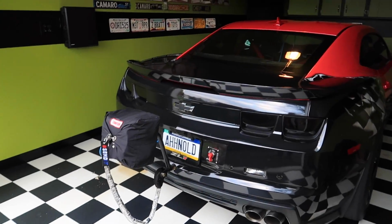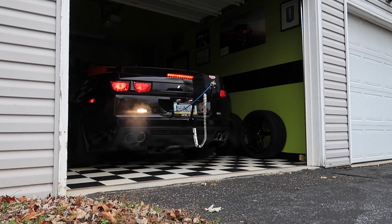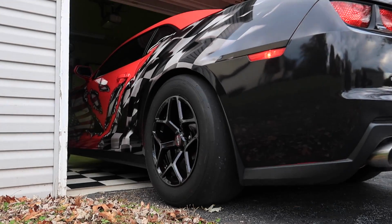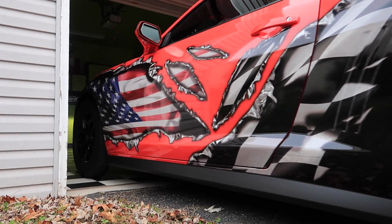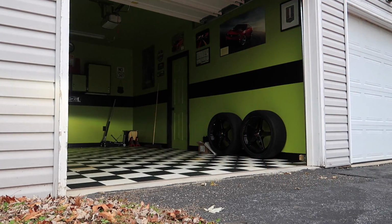I love it. The neighborhood's gonna get a nice little wake-up call here since my car is basically pointed directly out. Sometimes I wonder if my neighbors actually hate me.